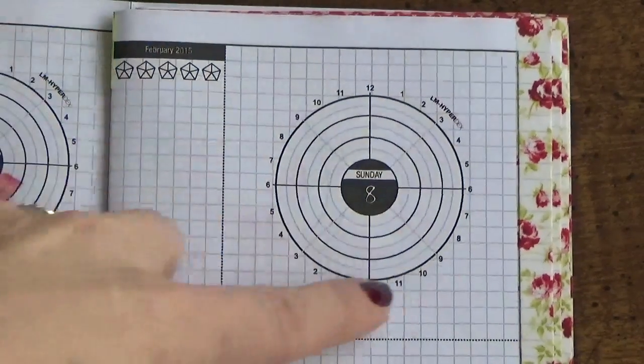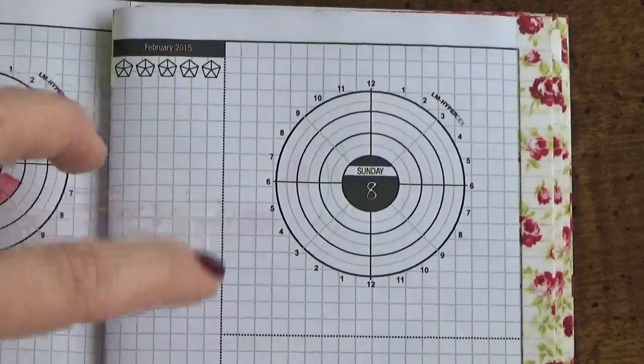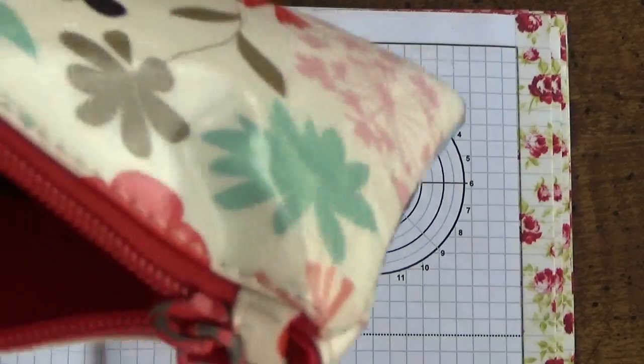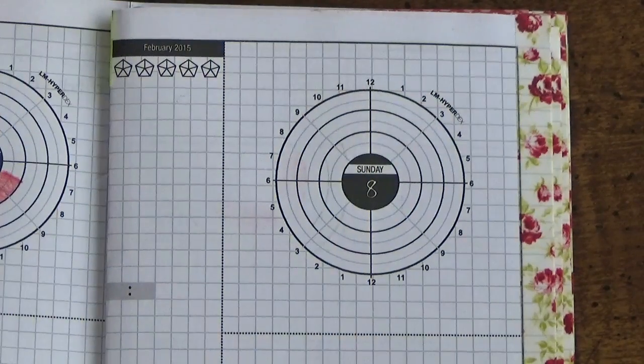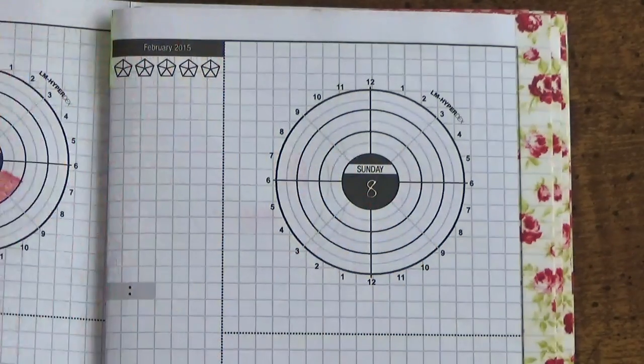During the week, during the school year especially, a lot of this is the same every day because obviously the kids are on a set schedule for school. So these are colored pencils. Now, don't freak out. I don't use all of these to fill in the Hyperdex. I use them for color coding projects and all kinds of stuff, but I use colored pencils in my Hyperdex just because I like having the variety of colors. I'm going to try not to make too much racket setting those down and fill this in.